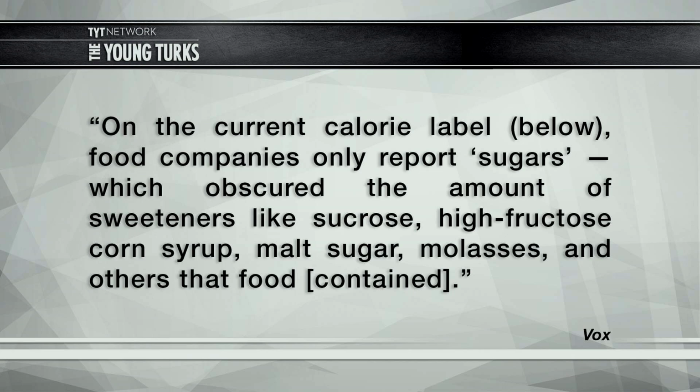On the current calorie label, food companies only report sugars, total sugars, which obscure the amount of sweeteners like sucrose, high fructose corn syrup, malt sugar, molasses, and others that foods contained. And those are the ones that you would recognize as being sugar. There are lists of literally dozens of things that are sugar, that the body treats as sugar, that have names you will never be able to identify, that they would have in the list of ingredients to hide the fact that you're consuming sugar. Or there would be products that include some natural sugars, products that have fruit in them, for instance, or milk, for instance, which has galactose, which is a form of sugar but is not bad for your health, that would also have added sugar, and you had no way of knowing which was which.